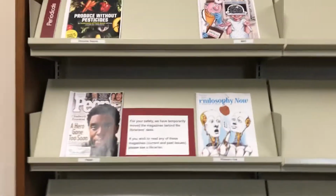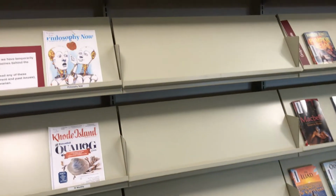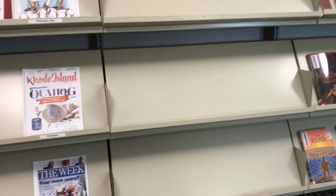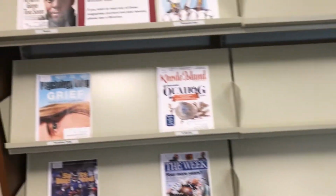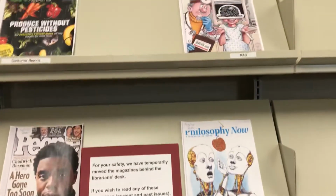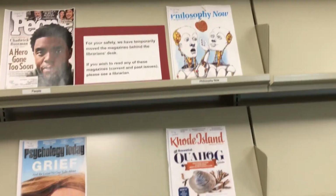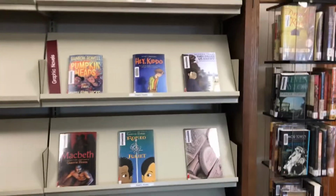On this front wall, we have our periodical collection, which is magazines and newspapers. This year we are not receiving print newspapers due to COVID because they're a high-touch surface, but normally we do receive the Providence Journal and the New York Times. Our magazines, we are still receiving them, but we are keeping them behind the librarian's desk up at the front. If you're interested in any of these magazines, some are just for fun, like Mad Magazine. Some might help you in your classes, like The Week or Philosophy Now. You can borrow those just like a book and just ask a librarian for help, and we'll grab the magazine for you behind the desk.